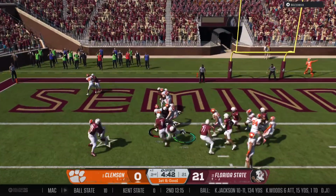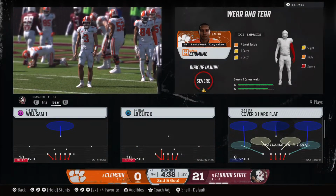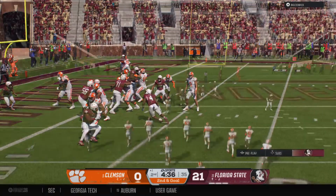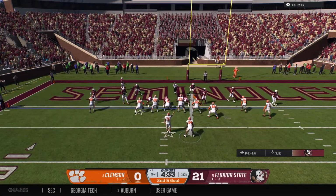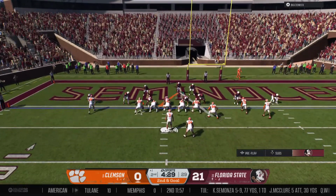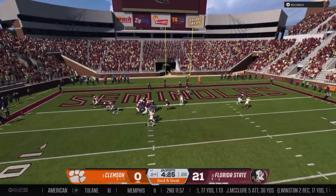Here's the handoff on first and goal. And the senior able to make the stop after a short gain. Well, another short gain for this offense on the ground, and you've got to give a lot of credit to the defense. They have really negated that aspect of this offense the entire first half and really made them one-dimensional. And if that doesn't change, I don't know how they get back into this game.